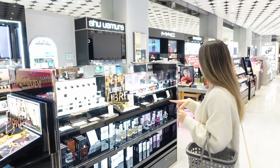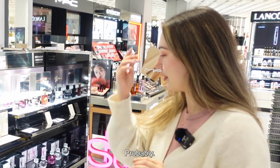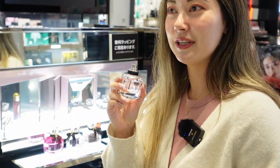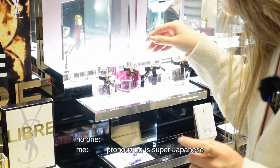And then over here we have Yves Saint Laurent or YSL. I don't know, I probably said it wrong. But they have even the perfumes here. I'm actually looking for a new perfume. Ooh! First one's a hit. I actually really like this one. It's very sweet. Mon Paris Floral Eau de Parfum.